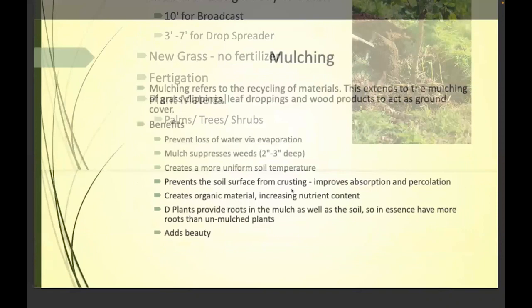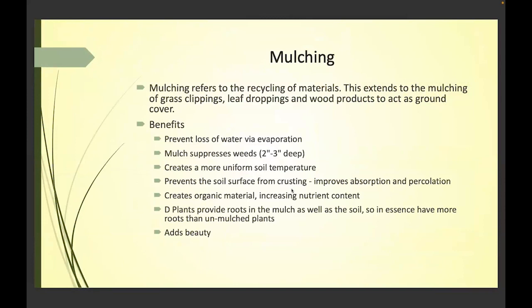Okay, another idea in terms of the best management practices. And this is one of those topics that really gets discussed in great detail, I think, at communities, and that is mulching, whether or not we should, whether we shouldn't mulch. And here's some factual evidence to either support or not support your argument for mulching.